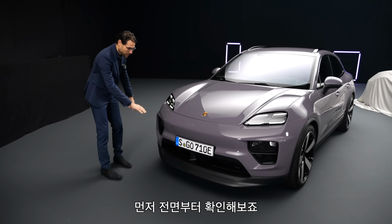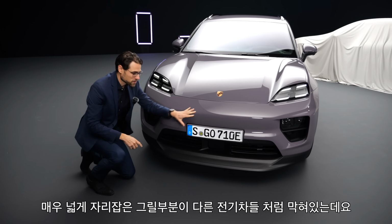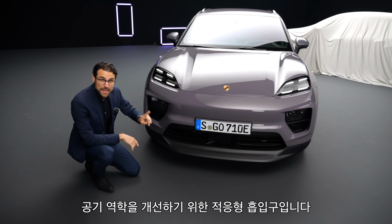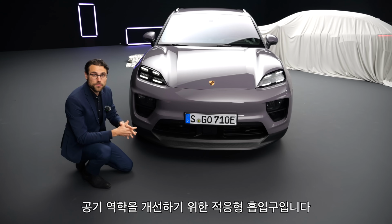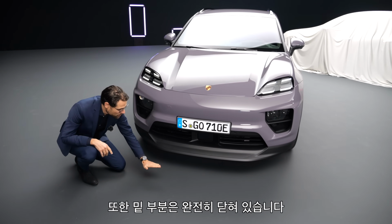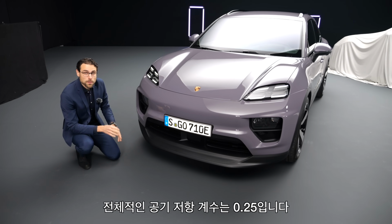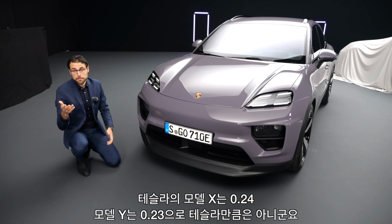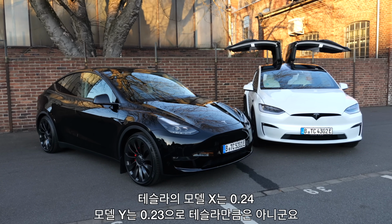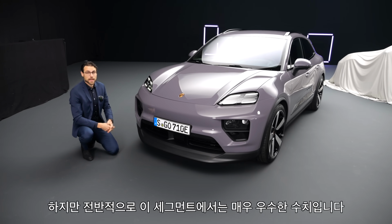Let's go here with the front of the new electric version. You see definitely a very wide stance, of course a more closed look, but in the lower part there is still an air intake, and it is an adaptive one to improve the aerodynamics, so it's closed when the cooling is not needed actually. There's also a complete closed underfloor. Aerodynamic figures, the CD value is overall 0.25. In comparison, a Model X from Tesla is 0.24, a Model Y would be 0.23, so not as good as Tesla, but overall in this segment here, already a very good aerodynamic figure.